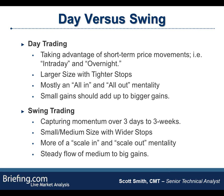The typical day trader will go in with relatively large size, with a really tight stop, and they're really just trying to capture that intraday fluctuation for a small gain of sorts. The mentality there is usually I'm going all in for say 1,000, 2,000, 3,000 shares, but I'm also getting all out when I make 20 to 50 cents of that position. They're always looking for some sort of edge before they can jump in. And then over time, they assume that those small gains should add up to much larger gains.